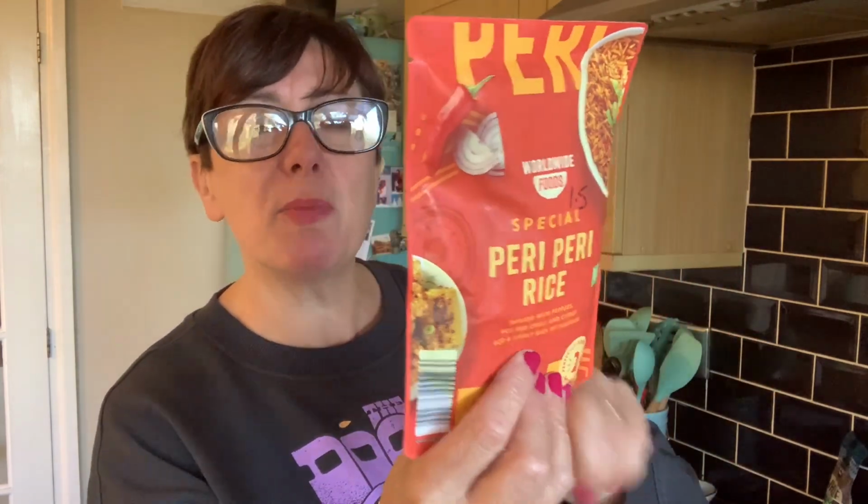The peri peri, that's only 1.5 syns per pouch. Now, when you get your app out and put it on there, it says per portion. When you type it in, it says per pouch. So they're expecting you to have this as a portion. Not many people have 250 grams of rice, but you may do. And if you do, sin it.